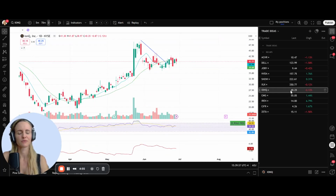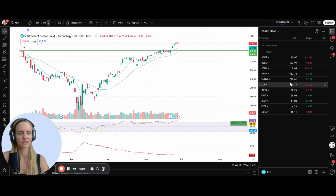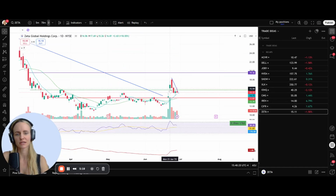We have IONQ. This compression here is looking great. IONQ is going to break out. We can see that it's holding well, higher highs, compression in price. XLK we have. And Zeta was another one that I don't like how it looks. It didn't stop out yet because the stop is right here, but now it's going to be a make-it-or-break-it situation.